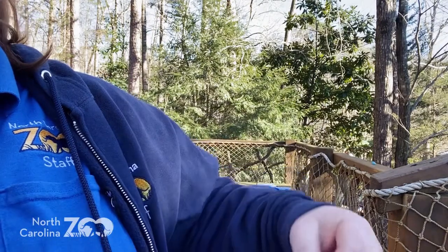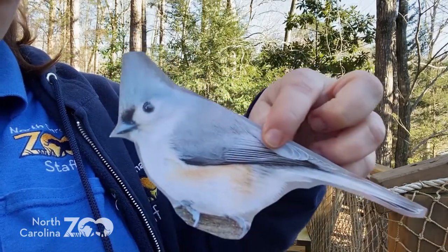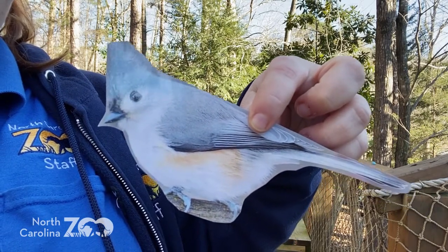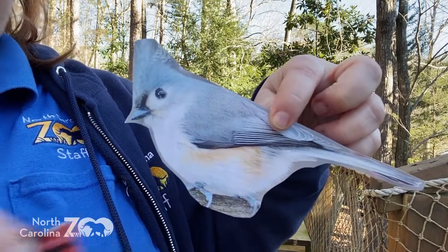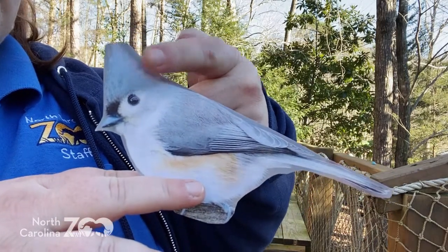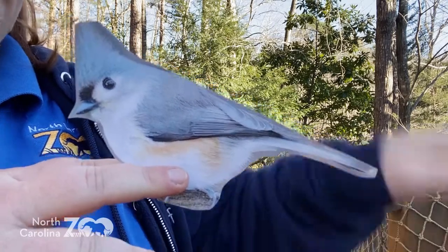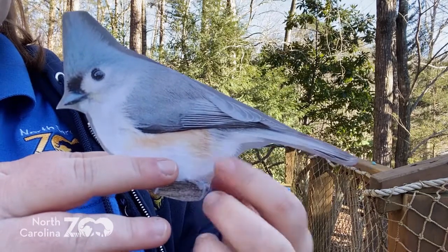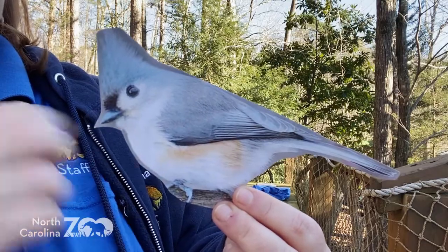Now, the other one is this one. This is a tufted titmouse. This is actually one of my favorite birds. They're known for their call, which goes peter, peter, peter, peter. But the ways that I'm able to identify a tufted titmouse is by that crest, the big, nice white circle around its eye, and then it's almost like a blue color with some white and then a little bit of orange right on its body as well. Not only that, but they're around the same size as you saw.